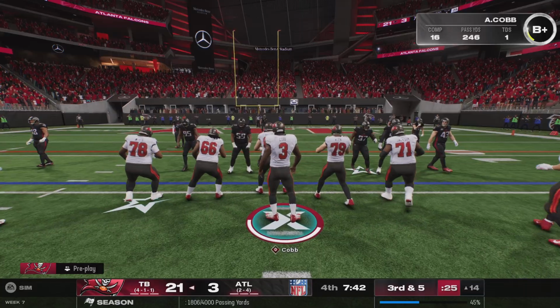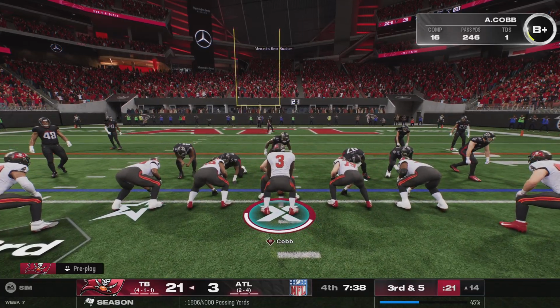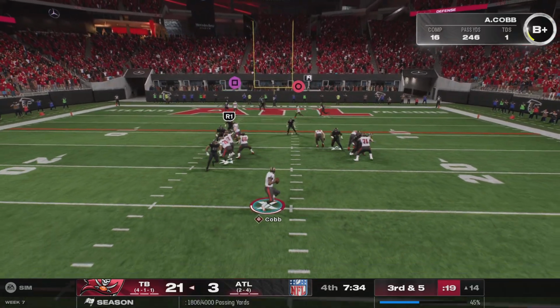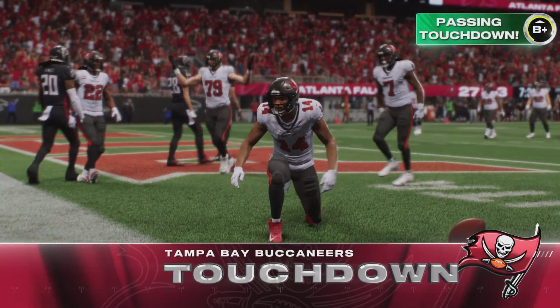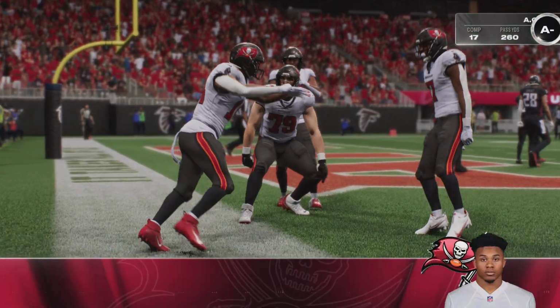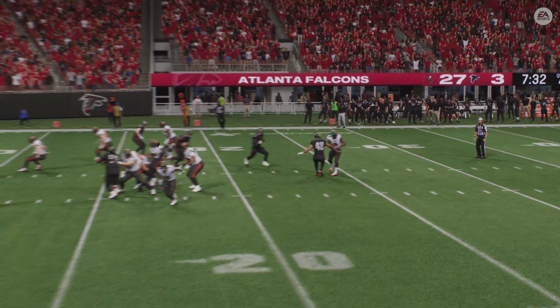On the ready. Set. They'll look to throw. It is brought in the end zone. Rondale Moore. Touchdown, Buccaneers. He's got another one. His 2nd touchdown of the evening.